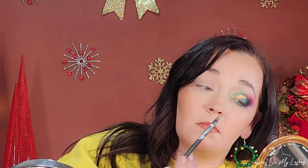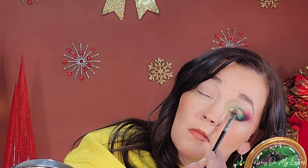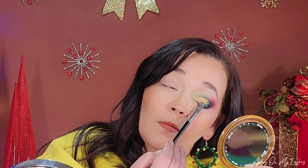This shade is freaking fabulous. It's a multi-chrome that shifts from green, pink, and gold, and is freaking beautiful. I know I already said that. It's probably my favorite shade in the palette. It looks so fiery orange from here, and I think it might be because I mixed it with those reds, and that's not even one of the flips that's described in the shades, which is so freaking cool.